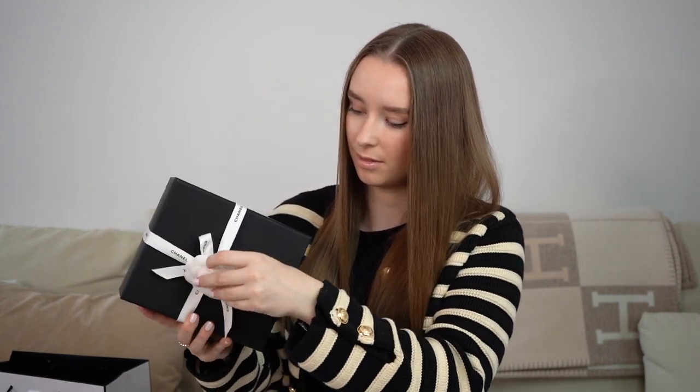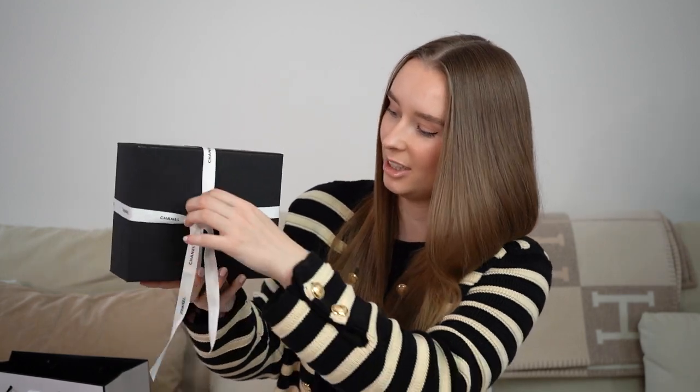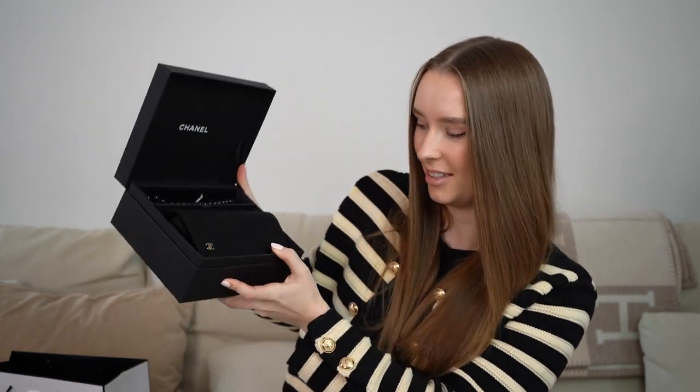So here's the box. Let me remove the camellia, almost destroyed it already. Let's see what's inside. Maybe you can already tell what it is now by the case. It is a pair of sunglasses. And it's actually my very first pair of Chanel sunglasses.